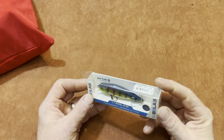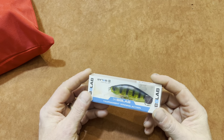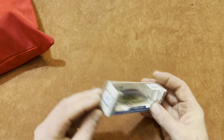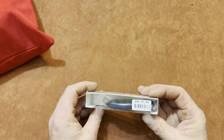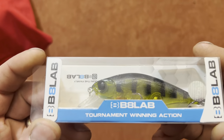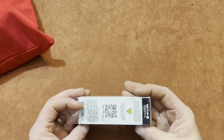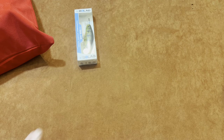First off, let's talk about it. Bait Labs. Very nice. Little short, skinny jerkbait. Is it a sinker or a floater? Trying to see. And Plasma Perch. I do like that color. Look at that. That is cool. Got those weights. Got a good rattle. That's a nice looking bait. Bait Labs makes some great stuff.